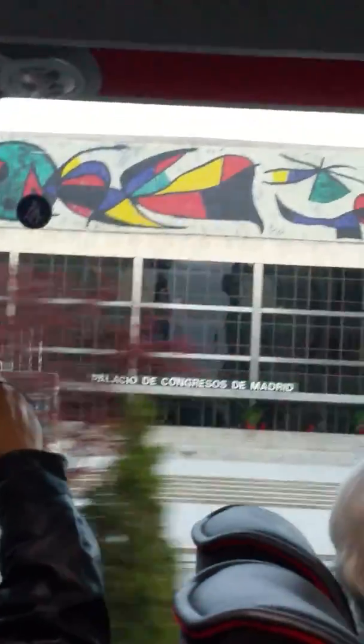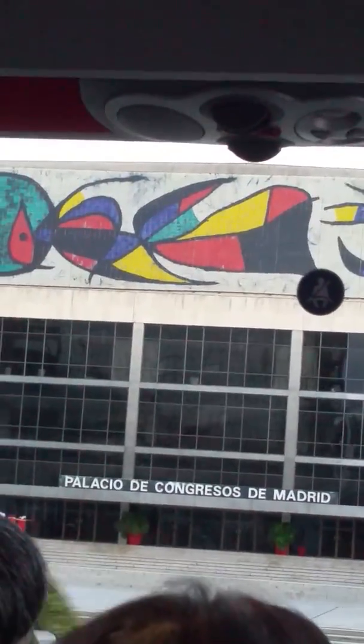Can you see this Palace of Congress? Can you see this multicolor facade made of tiles? This is one of the last works that was made by Joan Miró. Stadium, football stadium.